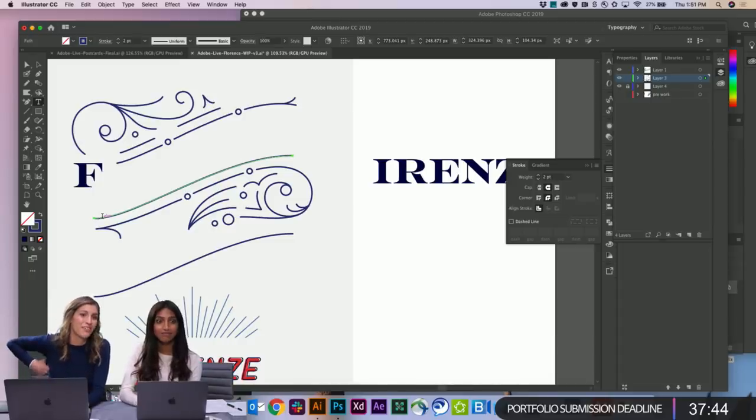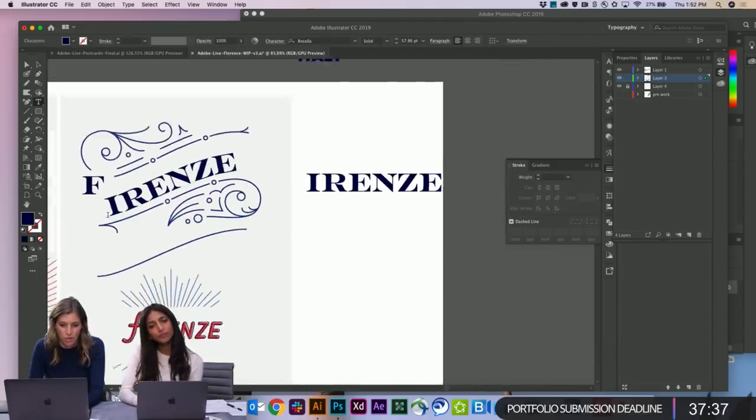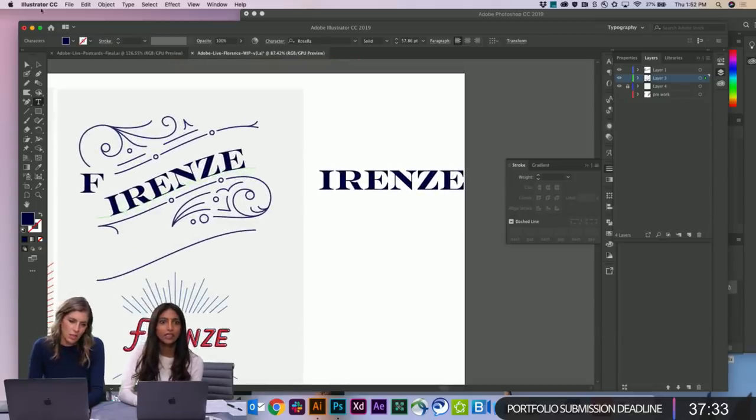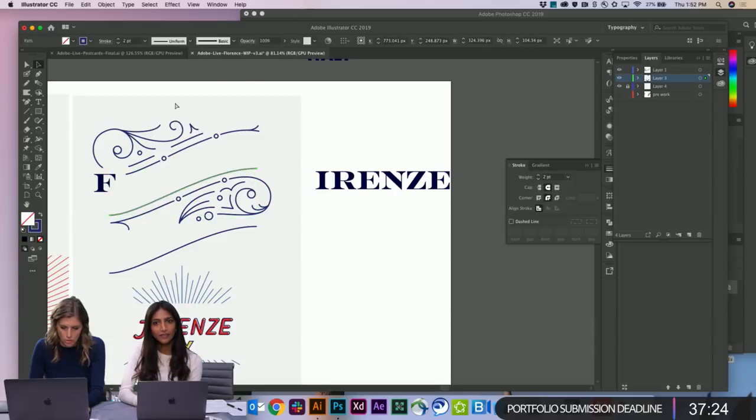Text on a curve isn't always great. That's so true, which is why I don't know if this is the way to go. Work in progress. It's fine. Let's keep that off to the side. But you're right, I don't think it's doing the thing I want it to do.